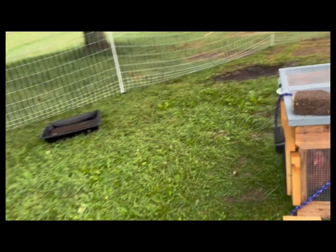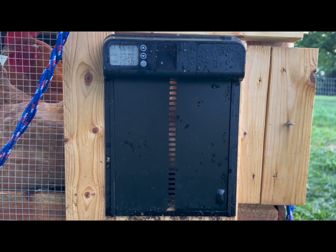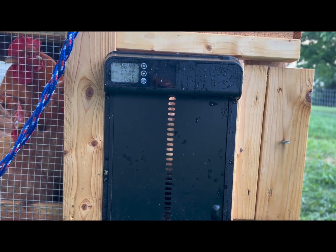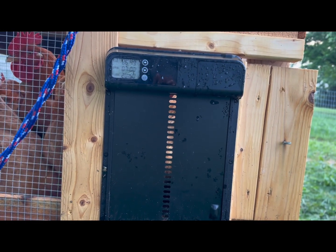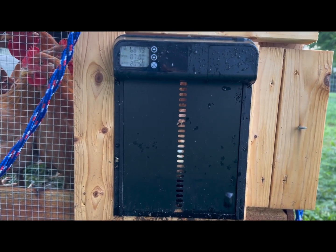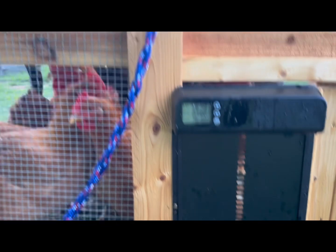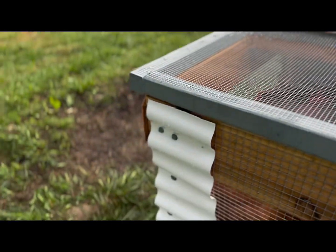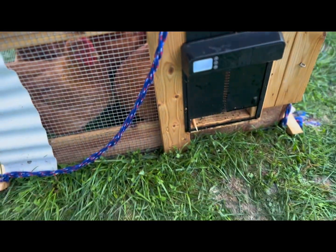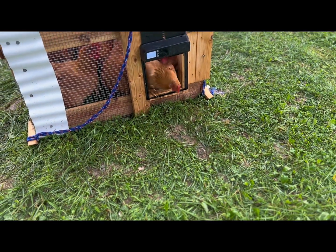They also happen to be the smallest hens, so we'll see if this helps them to all get food. So anyway, I bought this electric automatic door. It's on a timer. As you can see right now, it is 10 minutes to 7. I have it scheduled to open at 7 a.m. and close at 8:50 p.m. That's about when it gets dark here. So I'm gonna just open it up though so they can get out and stop being so obnoxious. You can set it on a timer or you can open and close it manually.